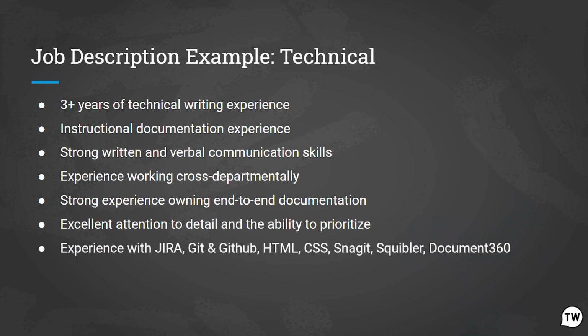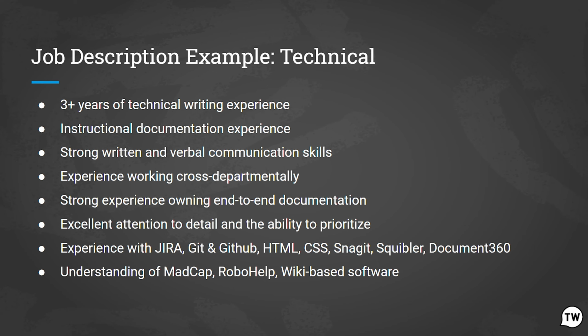Experience working with the following tools is also preferred: Confluence, Jira, Git, exposure to documentation publishing software like Madcap, RoboHelp, or something else that's wiki-based. And that's just an example. Technical writing job descriptions really do vary from industry to industry. Usually the tools remain very commonplace no matter the company and industry you're working in, so that makes things a little bit easier. But it's best that we take another look at a job description to give you a well-rounded idea of what type of descriptions you may come across.